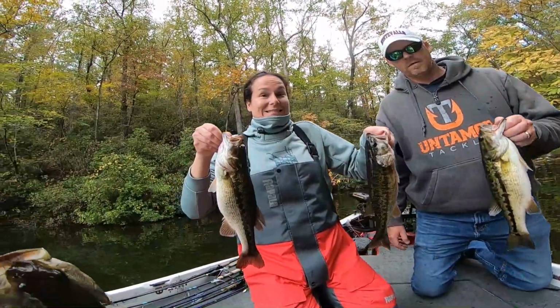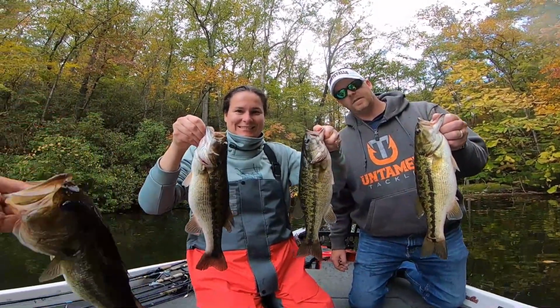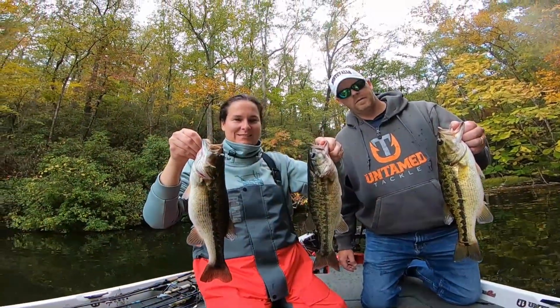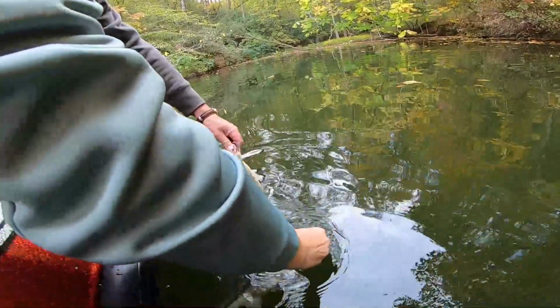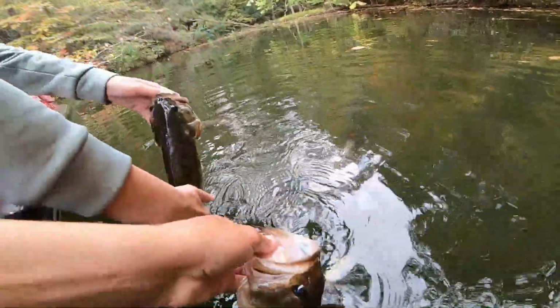All right, guys. We got four of our fish today. Just got done taking pictures. It was fun taking Mom and Dad out fishing, getting them on some spotted bass and some largemouth. Little buzzbait eaters. We're gonna release them now back into this little pocket. Beautiful fall colors. Heck yeah. Hey, bud.